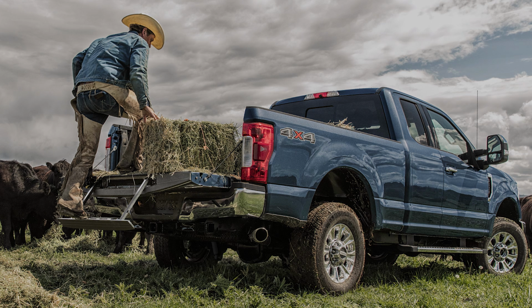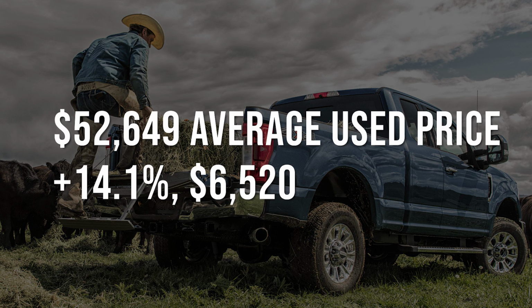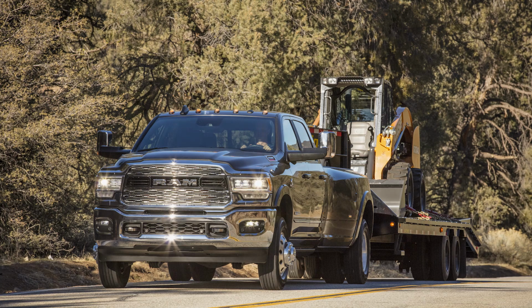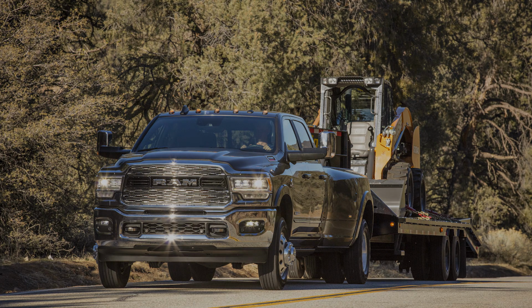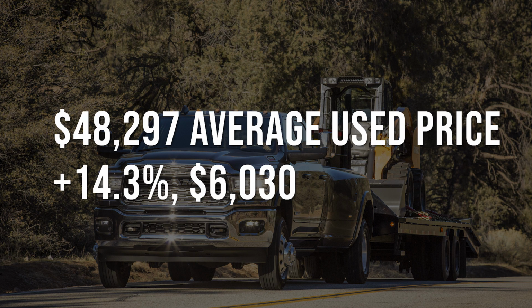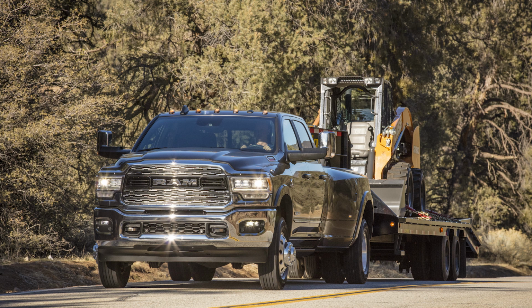Number 8, the Ford F-350, the 1-ton Super Duty, comes in at $52,650, up about $6,500. That's quite a bit of coin increase for a used 1-ton truck, up 14%. Number 7, maybe no surprise here, is the Ram pickup 1-ton. Kind of joins the F-350 there. We have it at $48,297. That's up $6,000 price change year over year from October, up 14.3%. And before I move on, I want to make a point here that that's it for 1-tons.